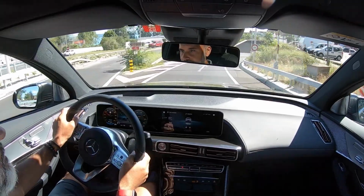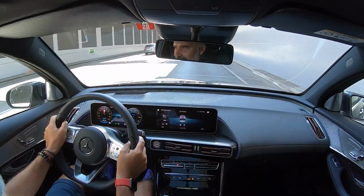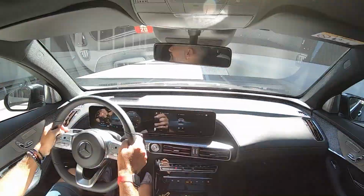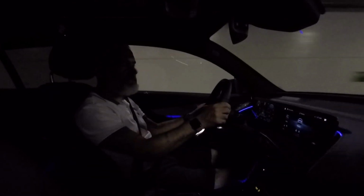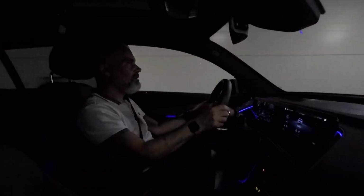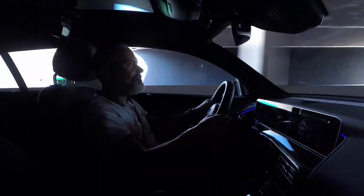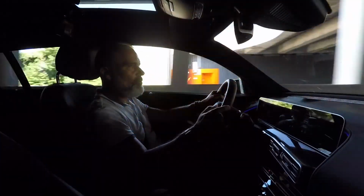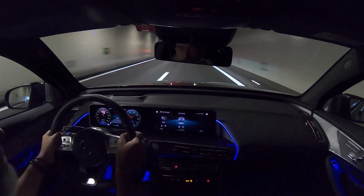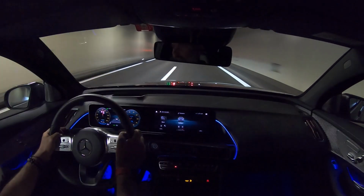Back on the freeway. And again, the acceleration is just wow. The energy recuperation is set to automatic, so whenever I release the throttle, the car is gonna apply some brakes, or I can choose to do it with the paddle shifter on the steering wheel. But I believe that you can disable the automatic recuperation in the menus. You don't really feel the weight of this car, and it is the same with all electric vehicles.